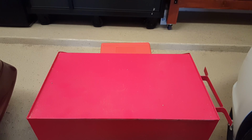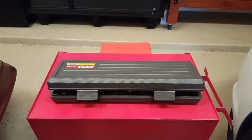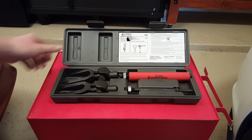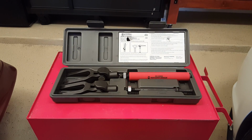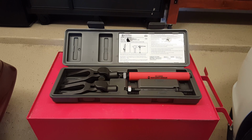Okay guys, so I'm going to start off with suspension parts. The first part is this tie rod and ball joint separator. Now remember, there are multiple different tools you can use to remove ball joints. There are many different styles. I will try and show you some.